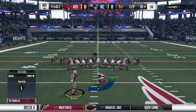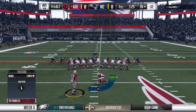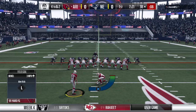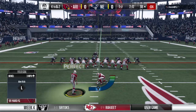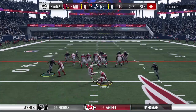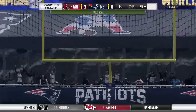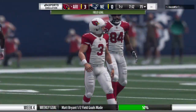Now Matt Bryant on for the field goal. This officially a 55-yard attempt. They'll need to get the play off quickly. And he has got it from 55 yards away. That was never in doubt.